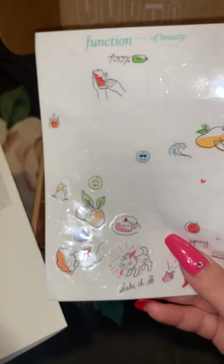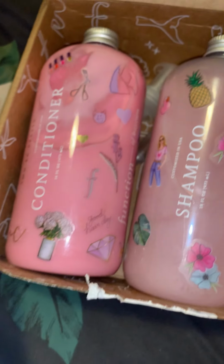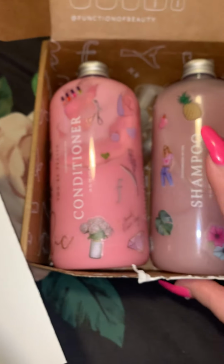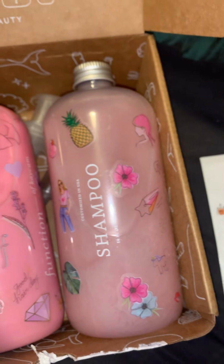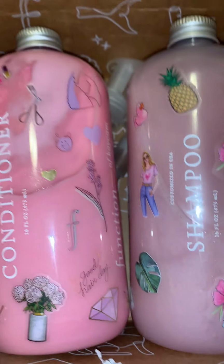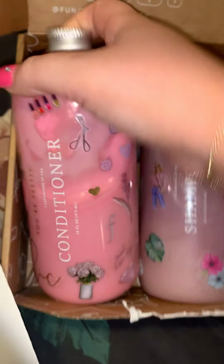But anyways, every order comes with this adorable little sheet of stickers. Super, super cute. The stickers alone are just adorable and I love them. And so I decorated my bottles. I actually got some of my other stickers that I have. I have tons of stickers for my planners. I use my planner every day and write what I do for the day and everything. And I have tons of stickers. So I actually used most of the stickers that were on the sticker sheet, which are adorable, by the way. And then I added a bunch of my own stickers as well.